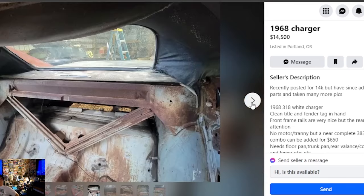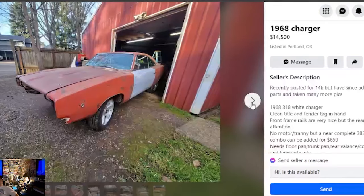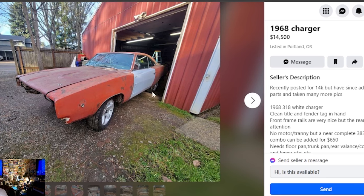More desirable than anything on this planet when it comes to classic cars, and way overpriced. That's my opinion. 14.5. I can't imagine the stuff I could build with 14.5 and not start with something like this. All that said, hope you appreciated the episode. And if it was something you got the money to spend, who am I to tell you how to spend your hard-earned money? Go buy it.